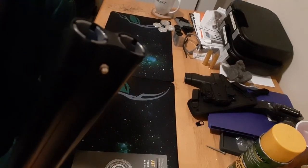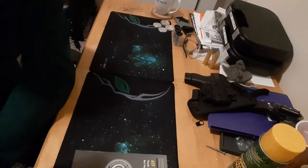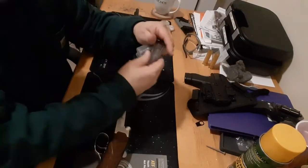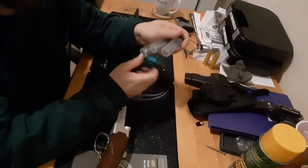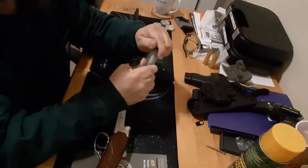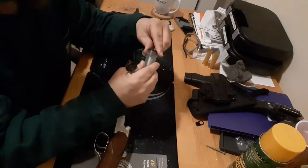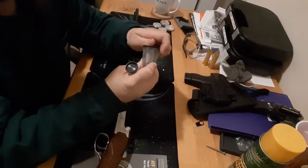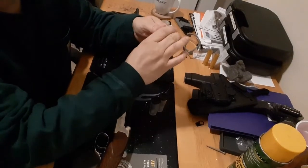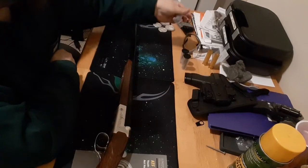They also come with interchangeable chokes. You get 5, so there are 2 in the gun, and I believe that this is an improved cylinder in the gun, and then you have 3 others that come with the gun along with the choke tube wrench. This one is full choke. This one is improved modified, and this one should be modified. This one's modified. So you have your choke tubes and a wrench that comes with it, which is pretty nice.